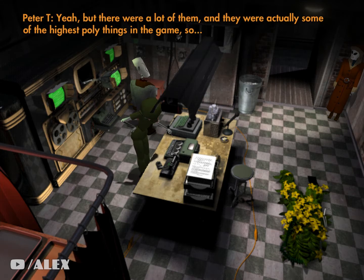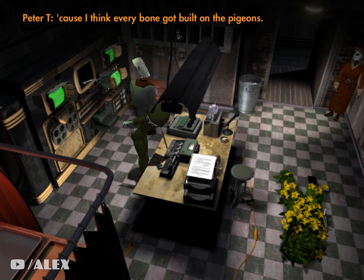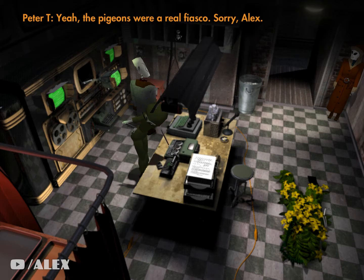There were many alpha flats, but there were a lot of them, and they were actually some of the highest poly things in the game. It's my fault, because I think every bone got built on the pigeons. They were actually really fun to animate. Yeah, the pigeons were a real fiasco.